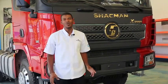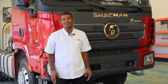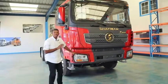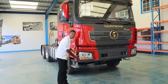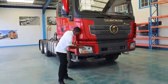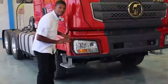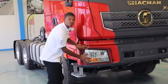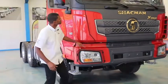Today we'll be talking about our X3000 tractor head, one of the newest products added to our Shacman line. These trucks start with good visibility. Our projector headlights have running LEDs for daytime driving for your park lights and a protective mesh to prevent any stones from damaging your headlight.